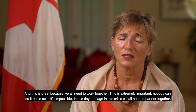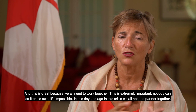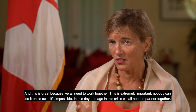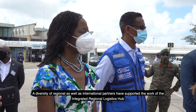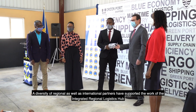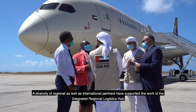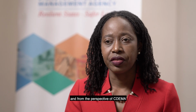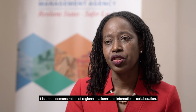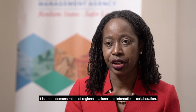And this is great because it allows us to work together. This is extremely important. Nobody can do it on its own. It's impossible. In this day and age, in this crisis, we all need to partner together. A diversity of regional as well as international partners have supported the work of the Integrated Regional Logistics Hub. And from the perspective of CDEMA, it is a true demonstration of regional, national, and international collaboration.